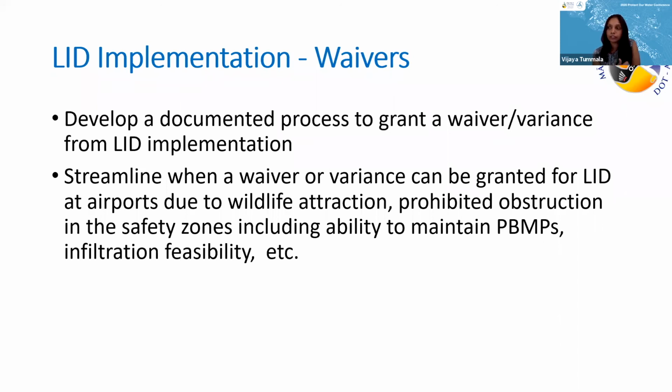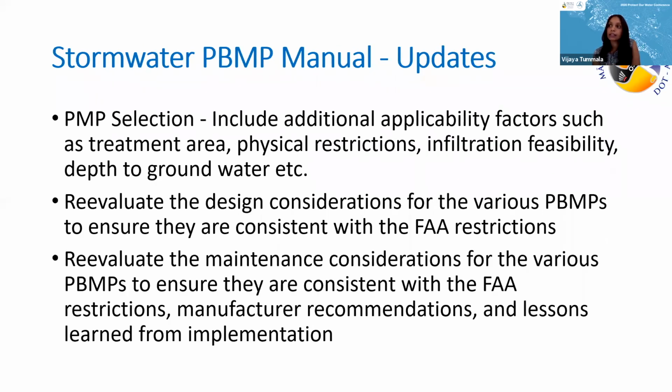It can be due to safe zones that I just talked about on airfield and near airfield zones. It can be due to maintenance of PBMPs near those zones. It can be due to infiltration feasibility. It can be due to contaminated media. So we want to streamline that process.